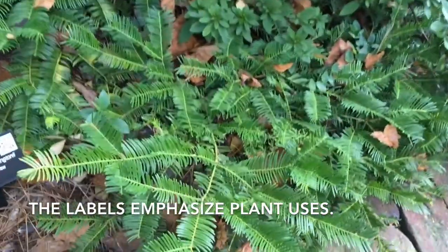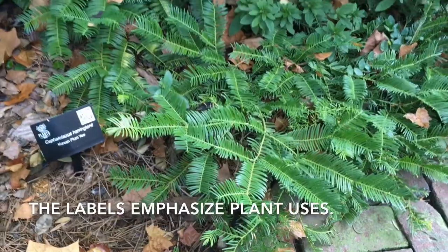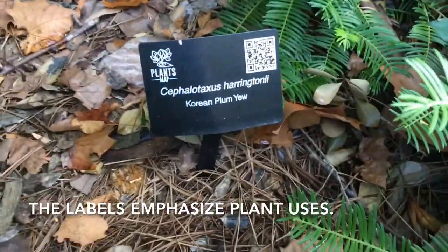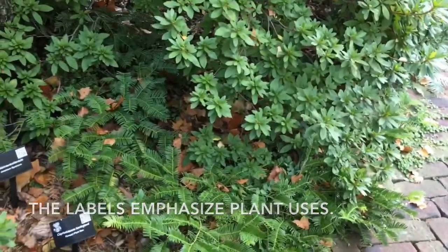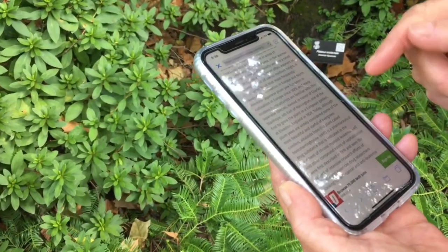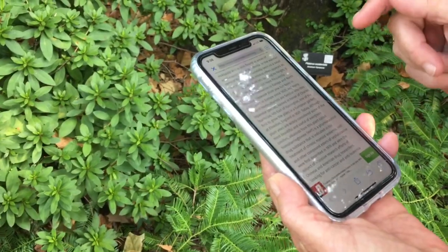This here. Korean plum yew. And what's the medicinal value? It has an alkaloid in it that they use to treat acute leukemia. Wow. HHT.